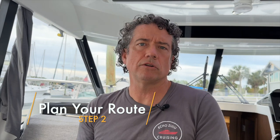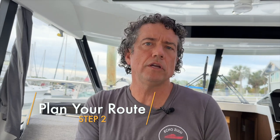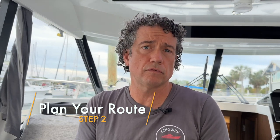Step 2, that's when you decide on your route. What's in the parameters of your boat? How far do you want to go each day? What's a comfortable range for you and your passengers in terms of how long you want to be running? How far do you want to go? How much do you want to spend? And do you have an ultimate goal of getting to a location, traveling more some days and less other days? Thinking through that route for the time you have is really important.